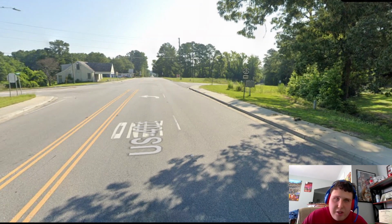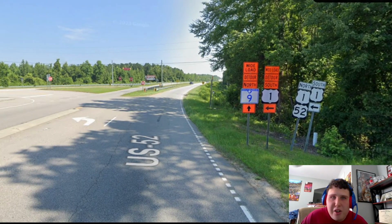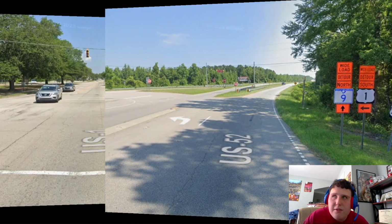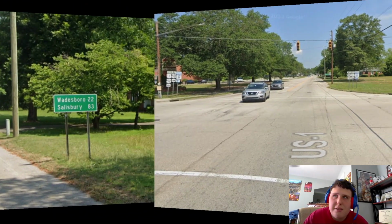Here is US 52 leaving 401 in Society Hill to head northwest to North Carolina. Here we're meeting US 1, and US 1 and 52 are going to be concurrent with each other. And here's US 1 leaving US 52, and US 52 is now heading north to North Carolina by itself, while US 1 is heading in a different direction.